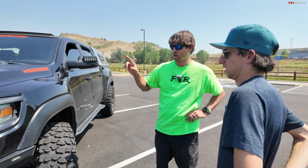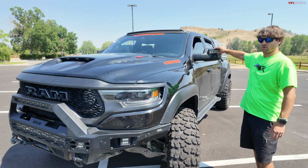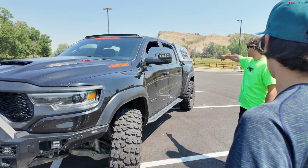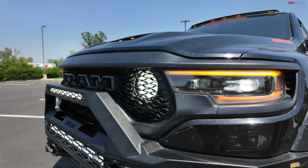Yeah, aux 1 runs all the lights up front. Aux 2 runs the ditch lights because we don't always want to have these guys on. And then aux 3 runs our chase lights that are magnetized there to the bed for when people are following us. Cool. And aux 4 is for our air conditioning. Nice.